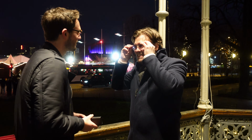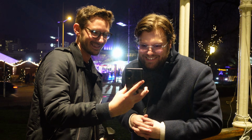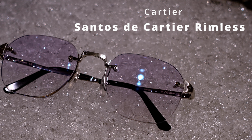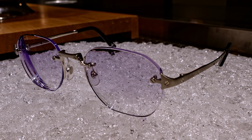And this shows just how much can be done with a rimless frame. Unlike Asler, Torbjörn wanted these glasses to be a statement dressy pair. That starts with the frame, of course. The Santos de Cartier rimless are some of the classiest but most beautiful and elegant rimless frames that I think you can get. Especially this new version with the exposed screws where the lens and the frame meet. Completely opposite to the flare frame that we looked at earlier. This is making a feature out of those drill points.